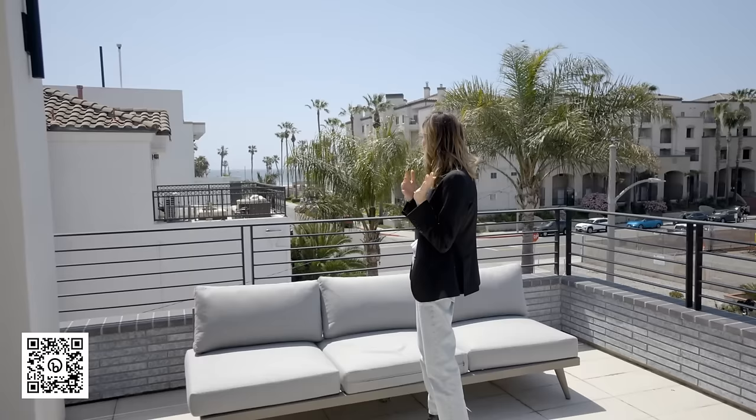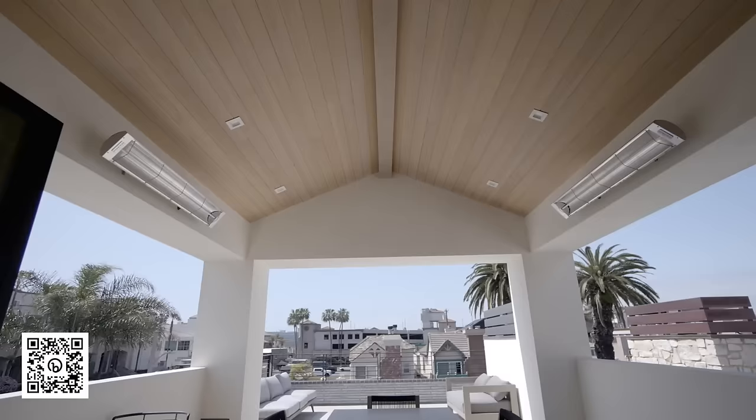So if you're really not big on games, that's okay. You can leave your friends in there. Come out here to the rooftop deck where you have this gorgeous view of the Pacific Ocean as well as Huntington Beach, all from up on this beautiful deck. This is pretty much where I think I would be at all times.